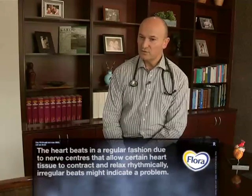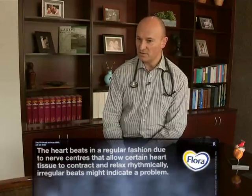Doctor, what exactly is a heart murmur? A heart murmur is basically a sound that we hear between the heart sounds. When talking about heart sounds, we usually talk about lub-dub, where lub represents the first heart sound, which is the closure of the mitral valve, and dub is the second heart sound, which is the closure of the aortic valve. Anything that occurs between these heart sounds is a heart murmur.